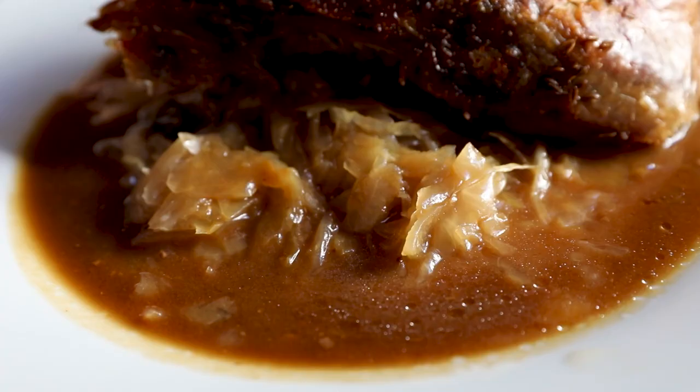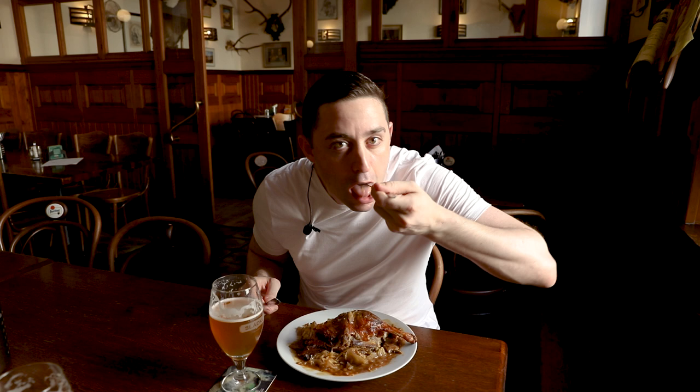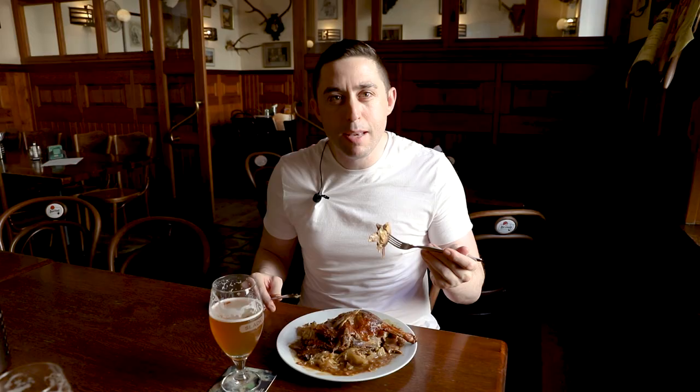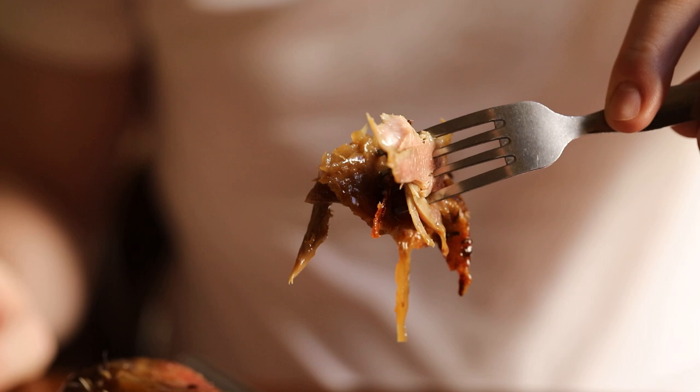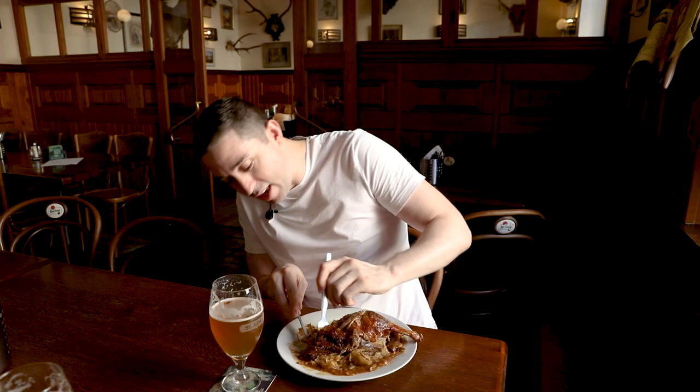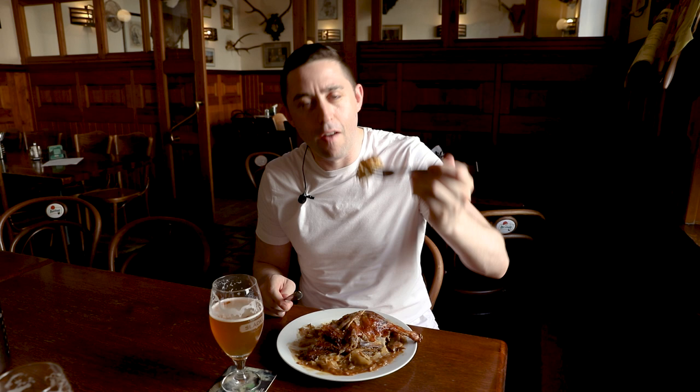Let's taste. I'll give you some of this sauerkraut. Oh, that is just so home cooking right there. This duck, it's really meaty. There's so much meat on this. Slow roasted. And it's such a quirky thing having potato dumplings on the inside. Let me see if I can get some out. There, I've just put a bit of sauerkraut on there. Potato dumplings. This really does fill you up.